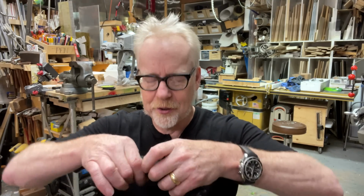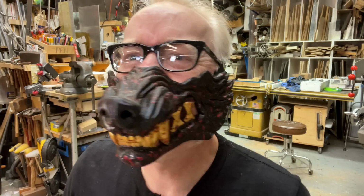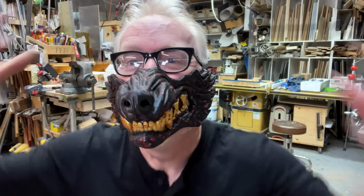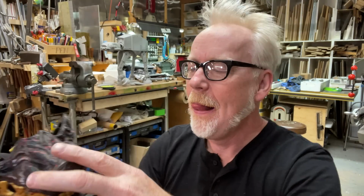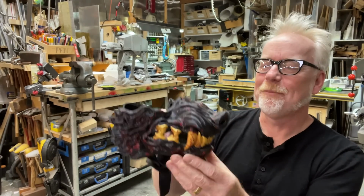So this mask I'm about to show you is a dog mask, and it is like the bottom of a samurai mask. And here it is. I'm just going to put it on. This would be worn with a full samurai helmet, which I don't have at my disposal right now. And this is a beautiful, beautiful thing.